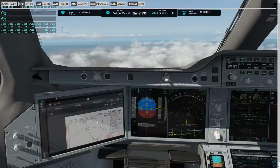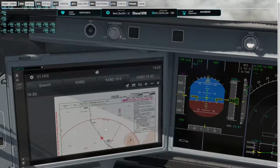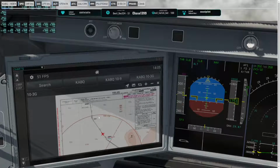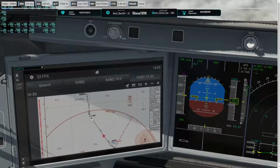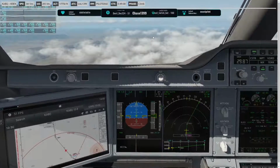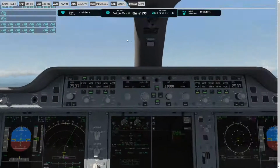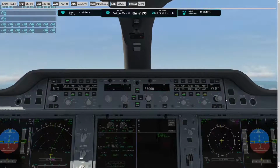There's no altitude restrictions ahead of us, so one time you'd have to really go to unmanaged open climb is if you had an altitude restriction ahead of you. Like if this was no higher than flight level 200, then I'd have to go to open climb so the airplane would not level off there. Alright, we're coming up to transition altitude 180. Hold on, maintaining flight level 300. Do that number.